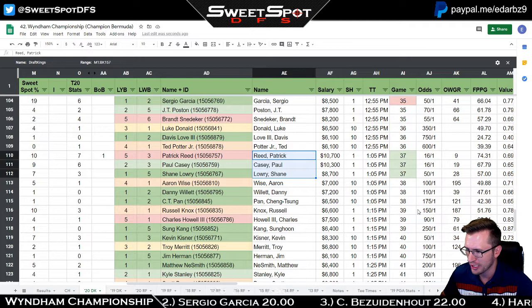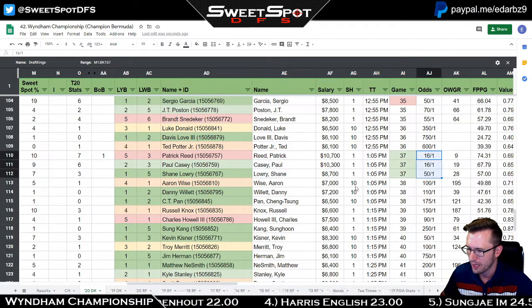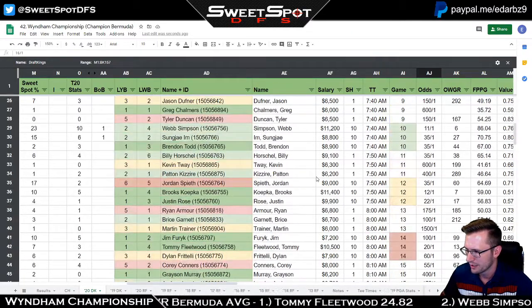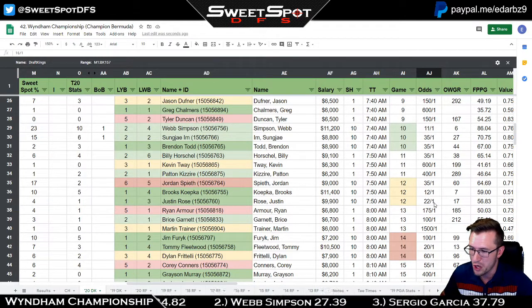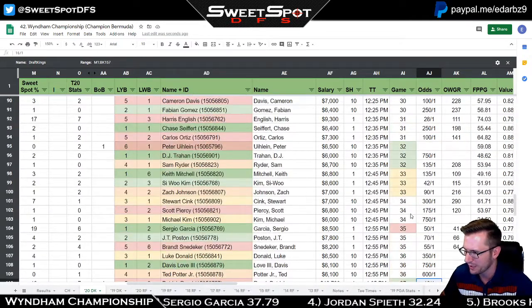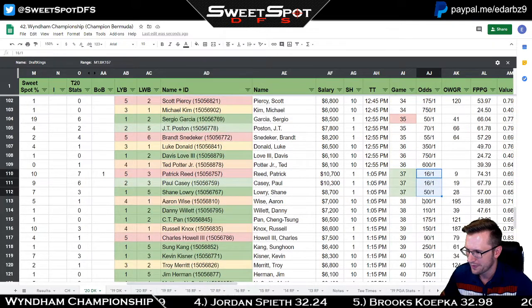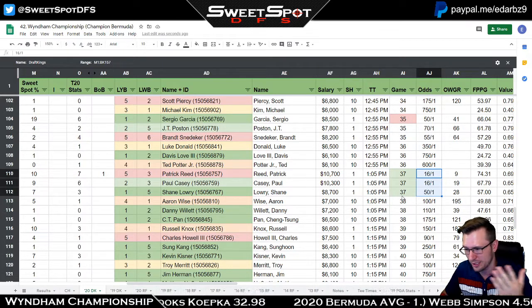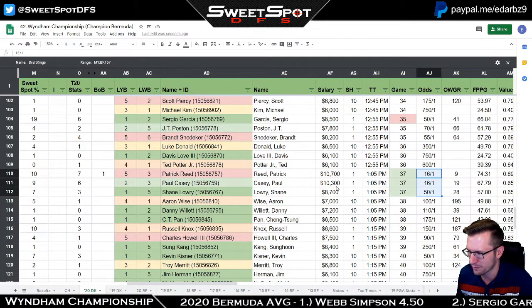Patrick Reed, Paul Casey, Shane Lowry, very good group here. Probably one of the lowest odds groups, besides the Brooks, Rose, and Spieth line, and actually I'm not sure. Is that one even? So 47, 69. Nice. Yeah, 69. That's what that equals out to be.